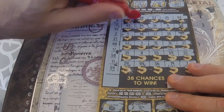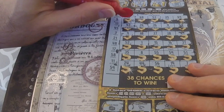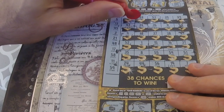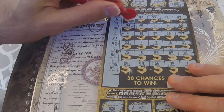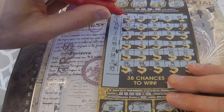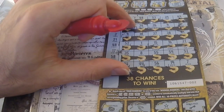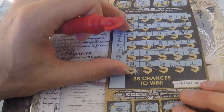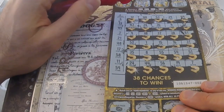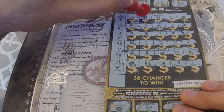Look at that. There's a winner off the top. And I scratched off to make sure it wasn't a ticket, and I see big zeros. I'm really... Oh, no. That's not a winner. Sorry, my error. Okay. 1248. That's a winner.